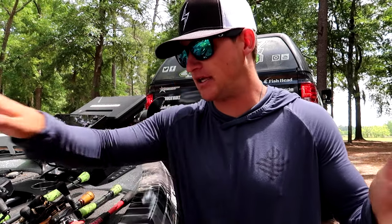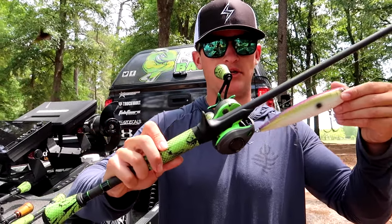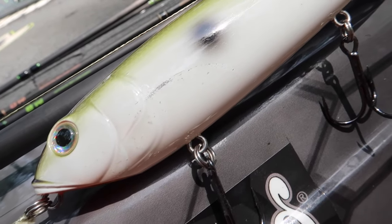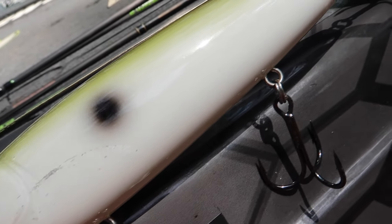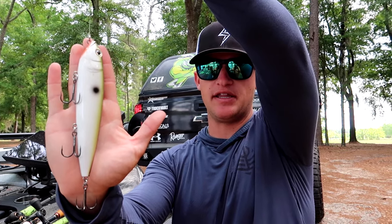Today I have one of the biggest bass fishing topwaters I have ever seen. To be honest with you, I think this is the biggest walking bait in the bass fishing world that I've ever seen. I've thrown a bunch of big walking baits before, but I've never seen one this big. This is by Striking. It's very similar, same design as the Sexy Dog, except this thing is huge. Look at it compared to my hand. You can really tell how big that bait is.